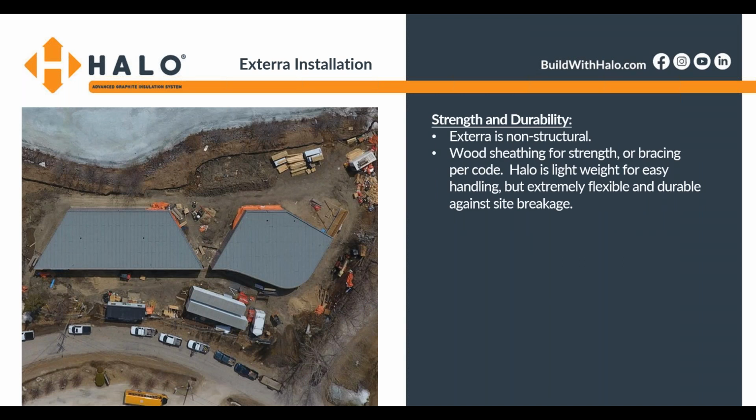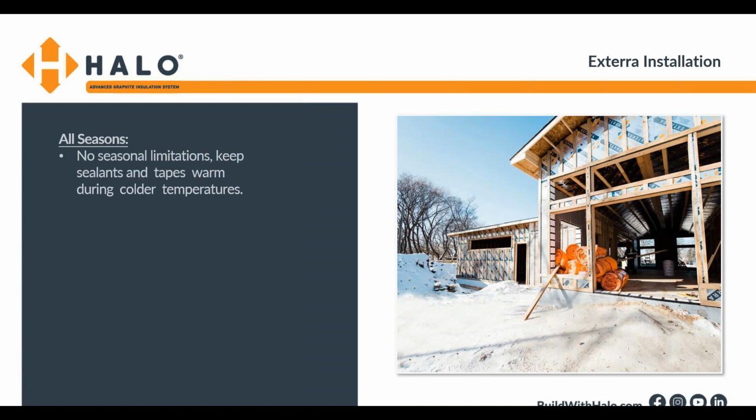Strength and durability: Exterra is not structural. The wood sheathing or bracing is going to provide the strength for your wall. Halo is lightweight and easy to handle, but extremely flexible and durable against site breakage. There are really no seasonal limitations to using Halo Exterra. Just keep your sealants and tapes warm during colder temperatures.